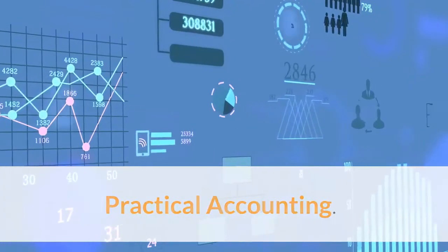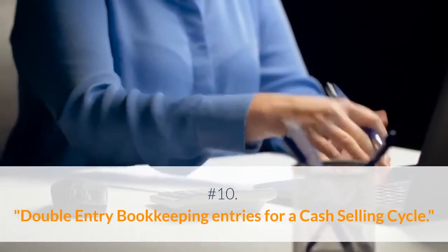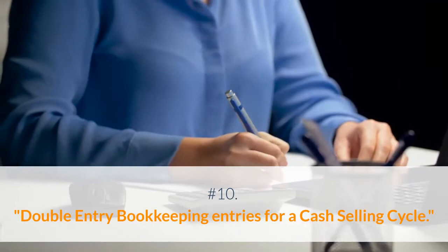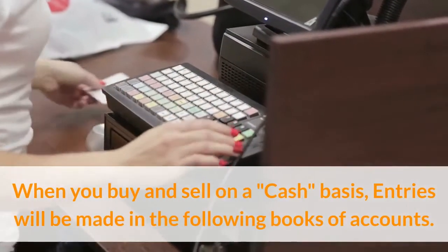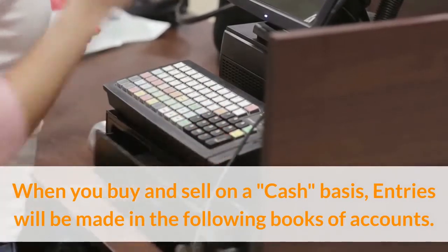Practical accounting. Number 10. Double entry bookkeeping entries for a cash selling cycle. When you buy and sell on a cash basis, entries will be made in the following books of accounts.